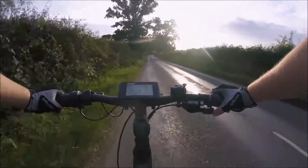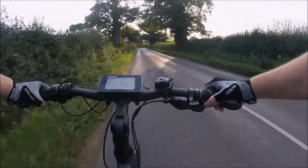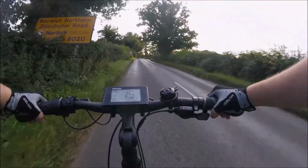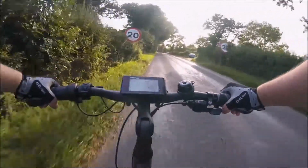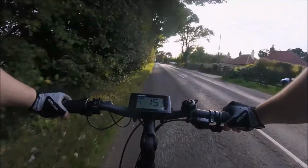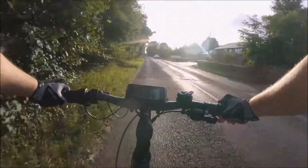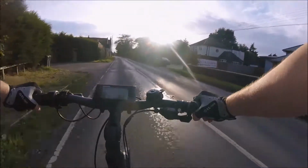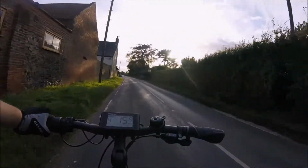Right, here we go. Now a slight uphill bit. Just have a little bit of power assist so I don't tire myself out too much. And up we go, still knocking along around 15.5 miles an hour, which is what I'd kind of be expecting. Right, we'll just get this junction out of the way and then we'll take the power off again and see what difference it makes. Alright, here we go.